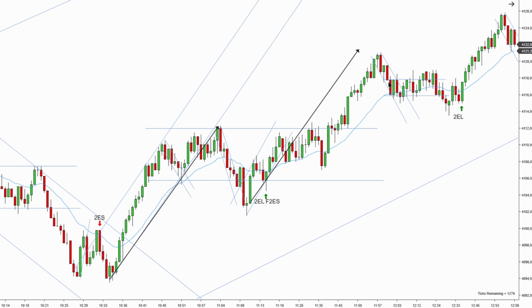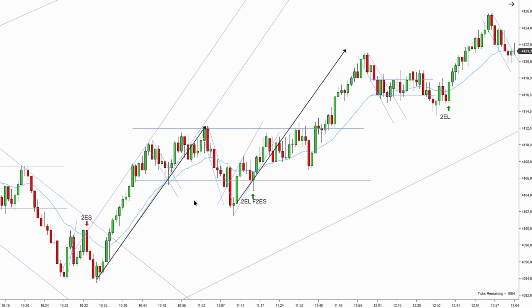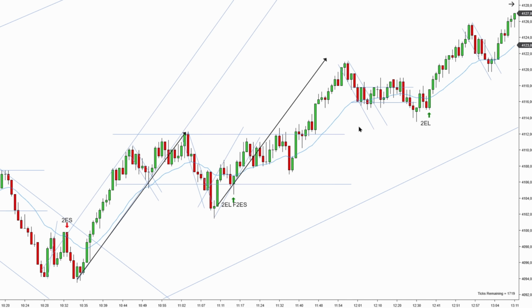In fact, I was expecting this second entry long to fail quickly and form a late second entry long trap. You guys can see it probably barely worked for a scalp, but eventually it continued pushing lower. So you have to be careful drawing wide channels in trading ranges until they are proven.